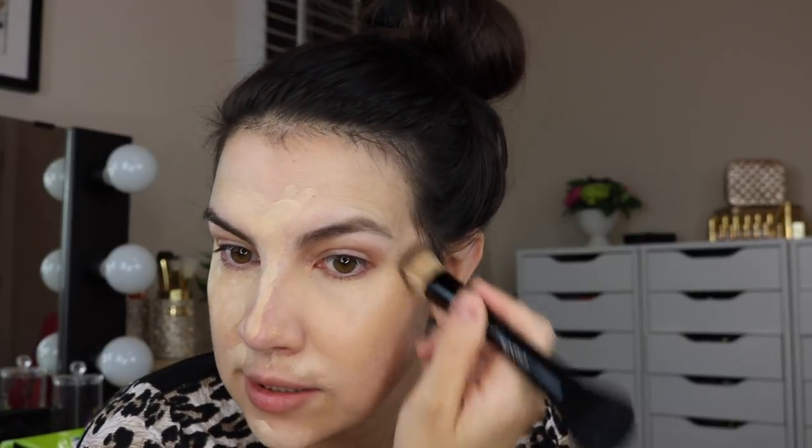And then I kind of liked using this number 3 brush that's the flat top. It's not as big as a Sigma F80, but definitely larger than, let's say, some of those Sigma Precision brushes that they have. And I just dab over this, and it gives me a pretty dang good coverage level there on the under eye.